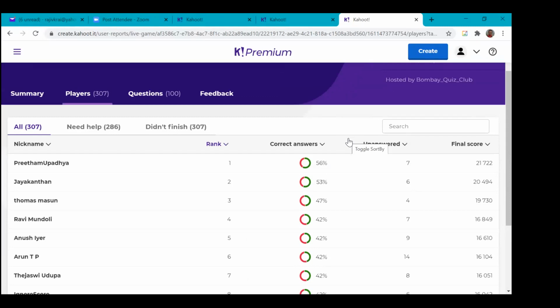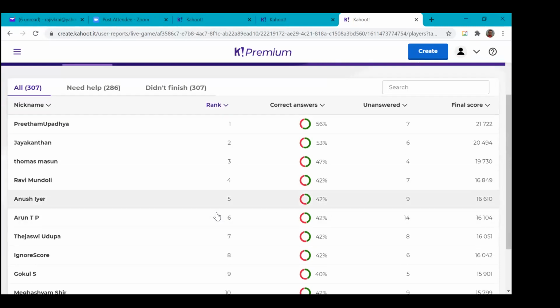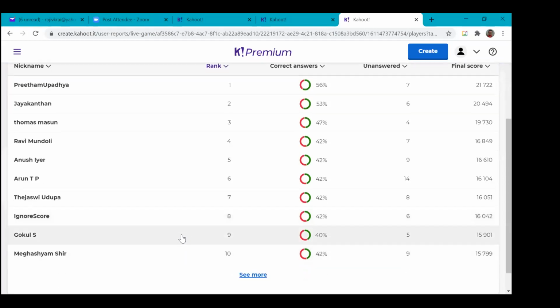Topping the quiz was Preetham, Jaykantan in second place, Thomas Masoon in third place, which is Samant, I'm assuming, Ravi Mandoli in the fourth place, Anush Iyer is fifth, Arun TP is sixth, Tejasvi Udupa in seventh place, Ignore Score is 8. Is that correct? 1, 2, 3, 4, 5, 6, 7, but I suppose we ignore that 8. Yes, that's probably Ignore Score, assuming that is a clear message that you ignored scores.